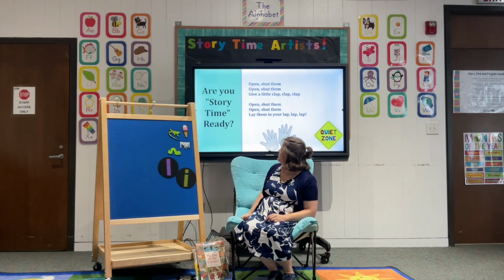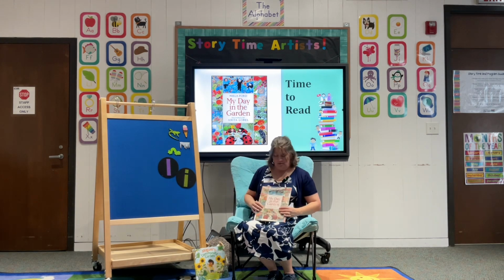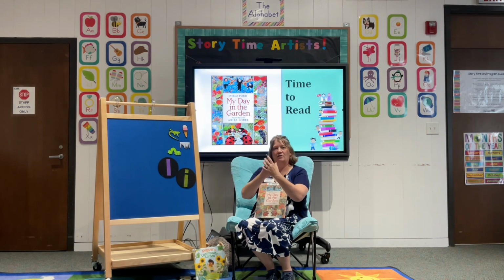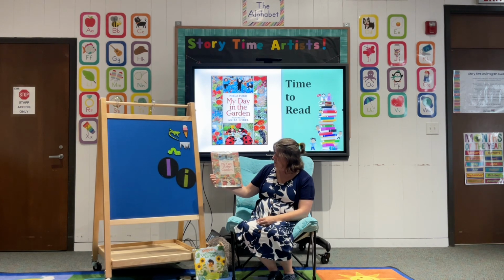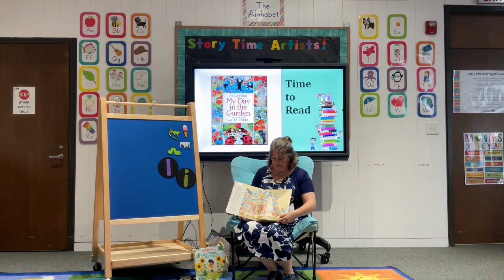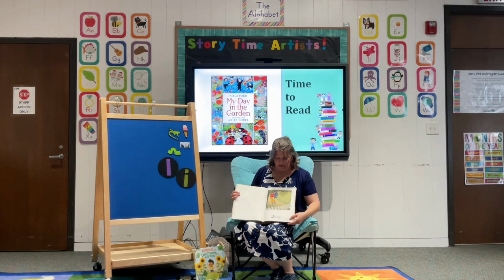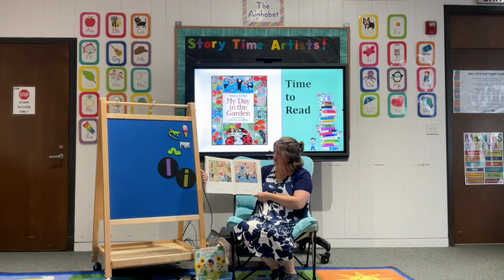And our second story today is My Day in the Garden. My day in the jardín. Awesome. It is written by Miela and the pictures are by Anita Lobel. My day in the jardín. There's our title page. Here we go. Our copyright page. It's time to start the show.